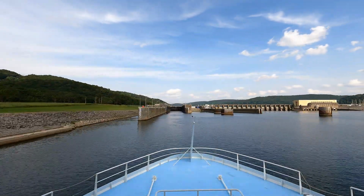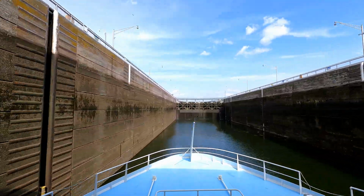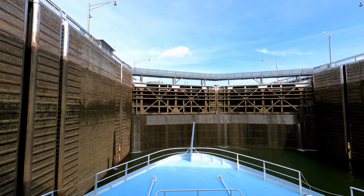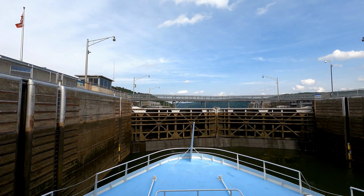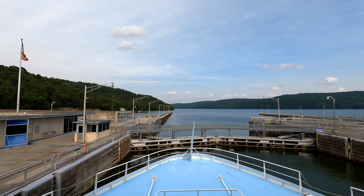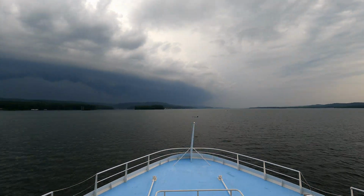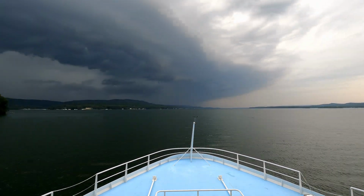I guess the highlight is always when the ship comes up to a dam and the ship goes into a lock to raise it up to the level of the lake behind the dam. This is the Guntersville Dam, run by the TVA, the Tennessee Valley Authority, which is the federally owned electric utility that was created by Congress in the 1930s as part of President Franklin D. Roosevelt's New Deal.